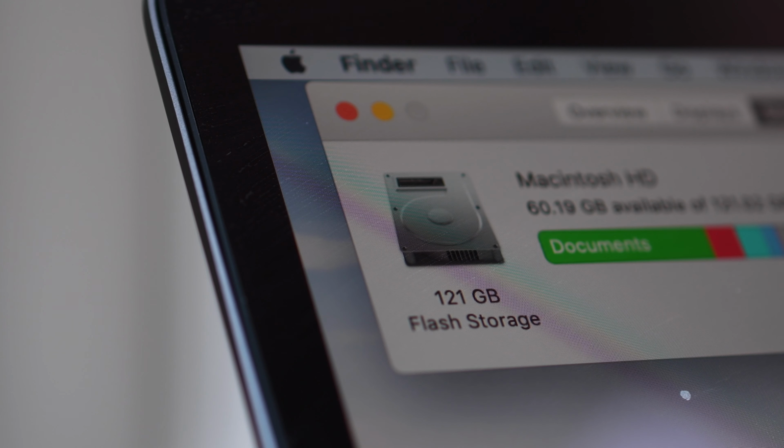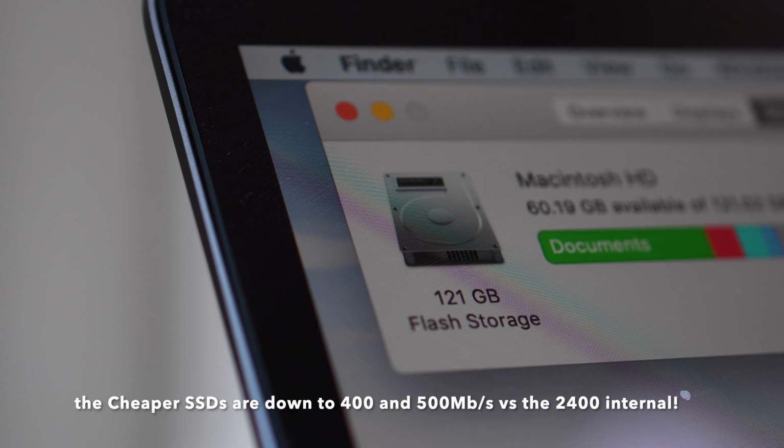So really there isn't enough storage on this device to be able to edit 4K video, full stop, without having serious penalties in terms of the speed of the workflow process. And the main reason for that is that even the fastest hard drives that you can buy externally, which cost you more or less the same amount as the internal storage, you are looking at about 1400 megabits a second versus the internal, which are 2400, 2300, 2200. And that does make a difference when you're processing the video.